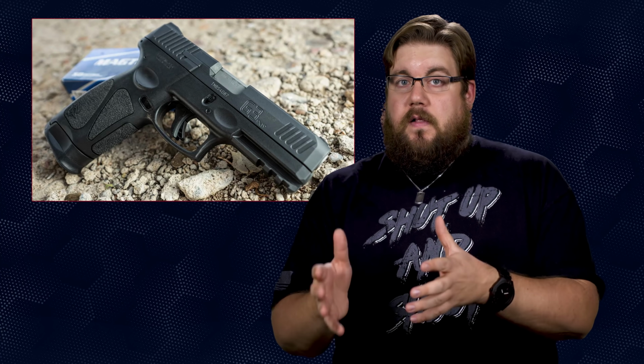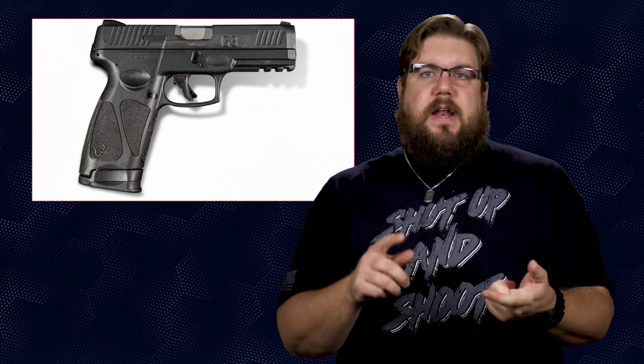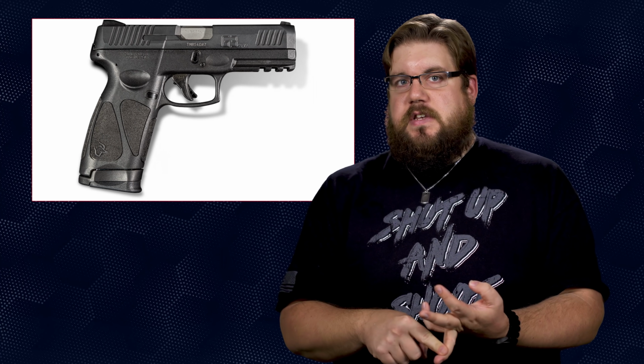And it seems the new G3 pistol might continue that trend. The G3 is sort of a big brother to the G3s and has a lot of the same features. However, this one is a full-size gun. It has a 4-inch barrel, comes with one 15-round mag and one 17-round mag. It has some textured panels all around the grip. It has a manual safety on the driver's side, and then it also has the standard striker-fired trigger dingus thing in the middle that we've all come to know.